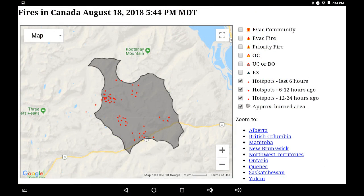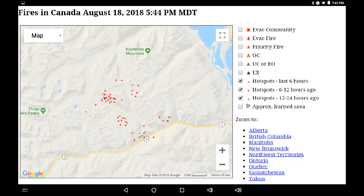This is a computer generated perimeter, and there's not as much activity moving up the south slope of Kootenay Mountain, but a lot of activity or volatility around the highway itself. So check Drive BC for road closures. There might be delays, and you want to have your routes planned ahead of time.